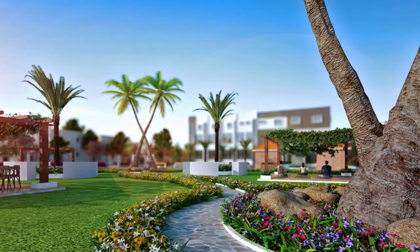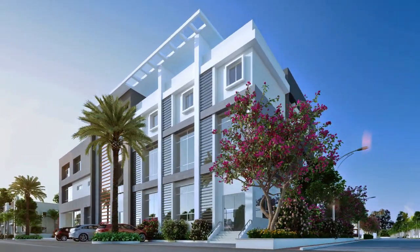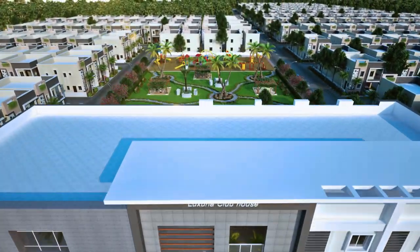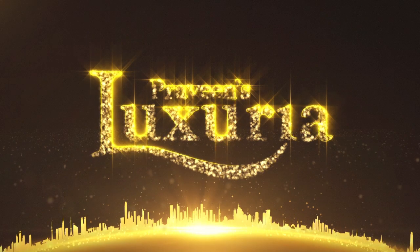Beautiful and serene, where luxury meets affordability. A world designed just keeping you in mind. Welcome to Praveens Luxuria.